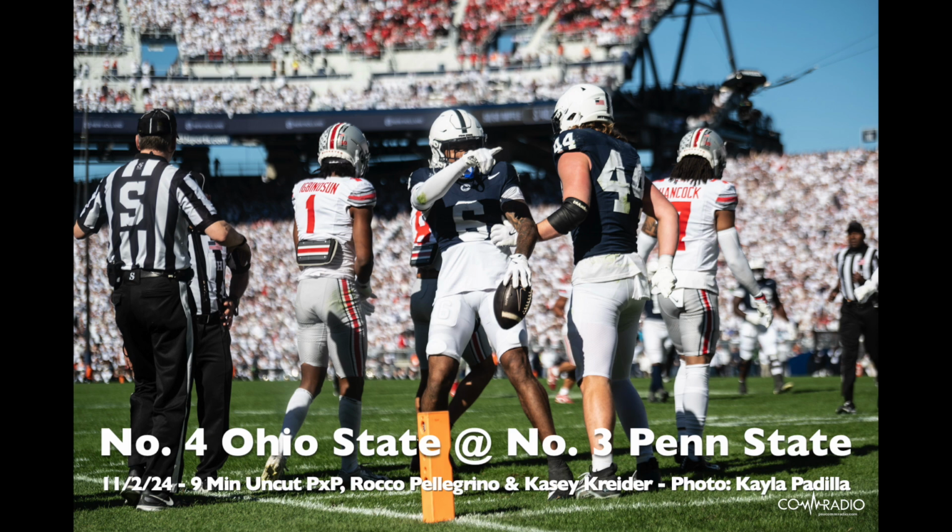Buckeyes offense on the field, they lead. 4-point lead, trying to expand it. Howard in the gun with 2 men in the backfield and 2 receivers to his right with 1 lone man split out left at Smith. Howard takes a snap, gives it middle. Henderson on the 3rd down run. He's inside the 15, and he will pick up the 1st down to the 13.